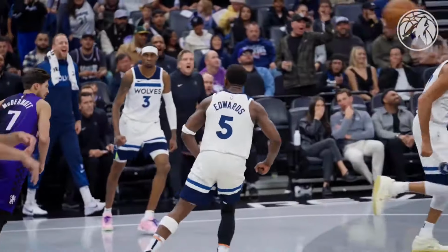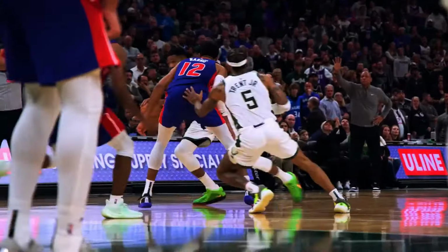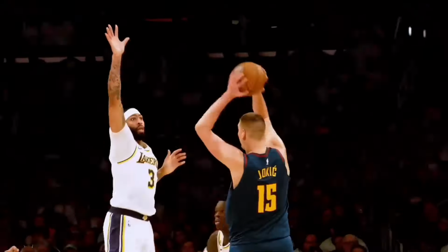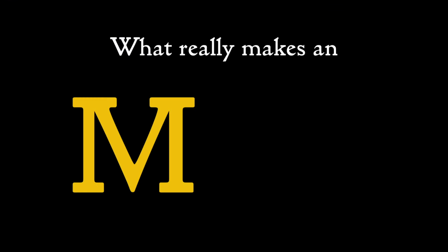This formula that I've created combines team success and individual performance in a weighted formula to provide the most accurate MVP rankings possible. By the end of the video, you'll not only understand how it works, but you'll see how this method changes the way we look at past MVP races and how it ranks this season's best players. Now the real question is, what really makes an MVP?